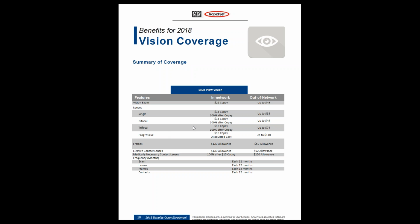One question that we get a lot is, what if something happens to my eye and I'm injured or I have some sort of illness in regards to my eye? That's not what this coverage is for. This vision coverage is for refractive, nearsighted, farsighted correction. Anything wrong with your eyes' health is covered under the medical plan.